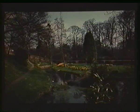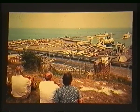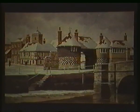In spring, summer, autumn, or winter, a visit to White Cliffs Country is a memory to cherish forever.